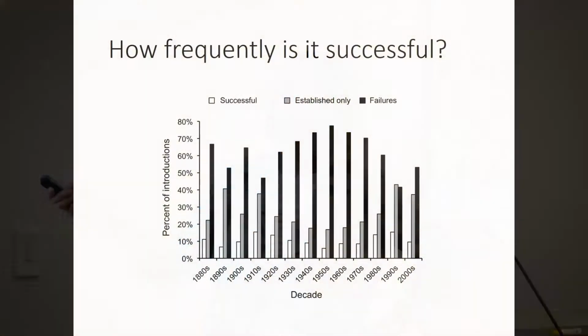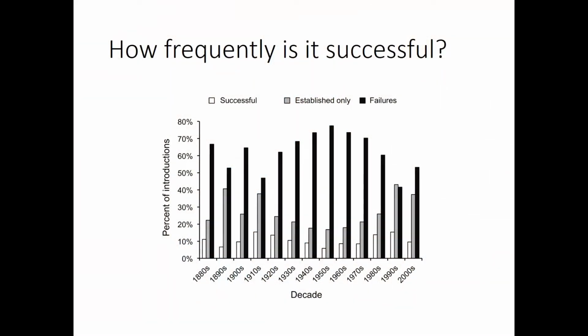But how frequently is it successful? The white bars are what you want to look at. And you can see that really about in here, it was like 10%. This is never really that great. Lots were being introduced. They might establish, but they weren't providing control, except sometimes. And they kept looking for the silver bullet, but really they were doing more of a shotgun approach, right?